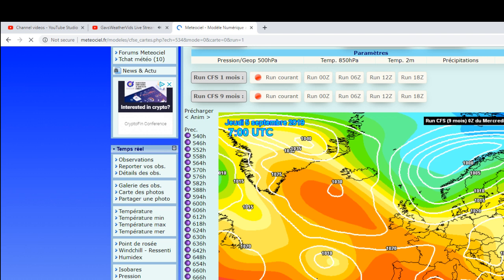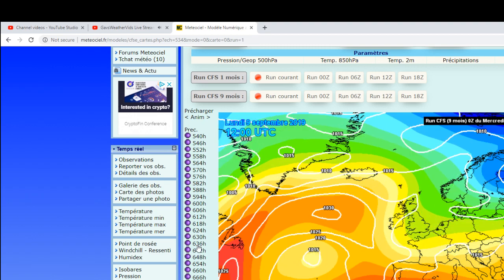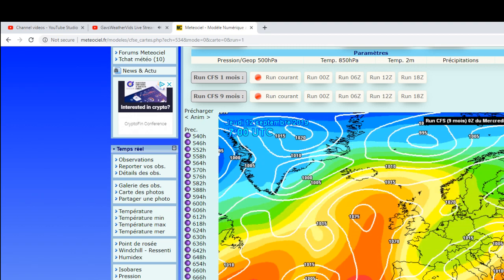We'll have a good run through with these CFS charts. They're what we base our Christmas updates on, these CFS charts, Meteo Seal. So we're up to the 5th of September. We've reached the high pressure out towards Greenland and Iceland. We're putting in some pretty cool sort of northerly winds.